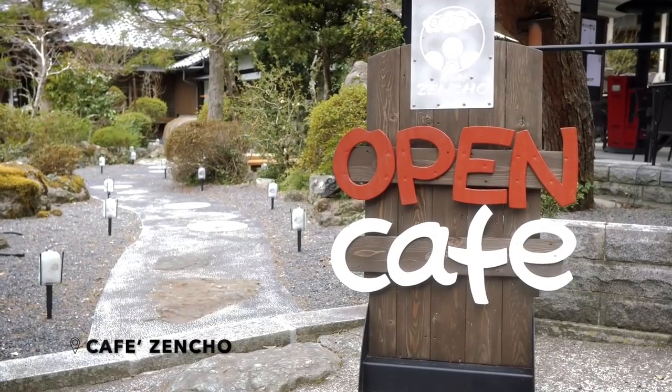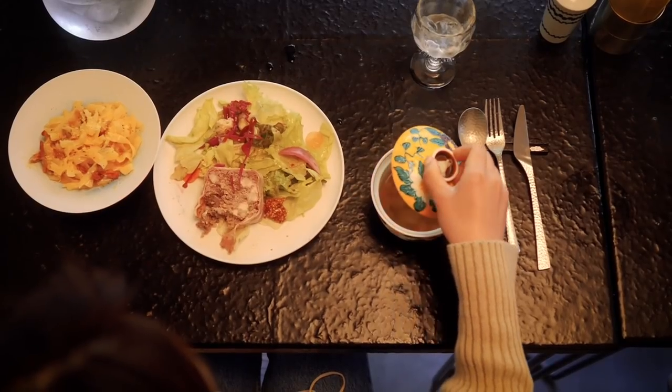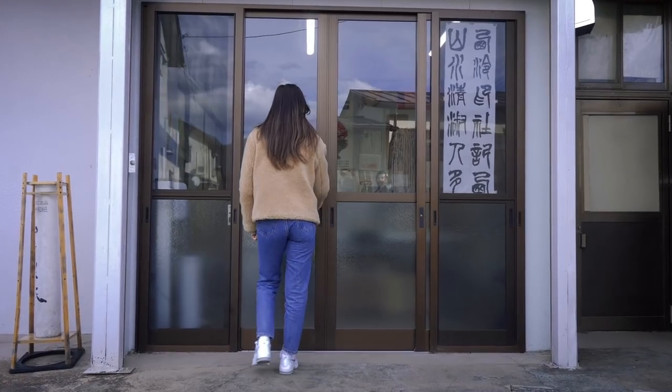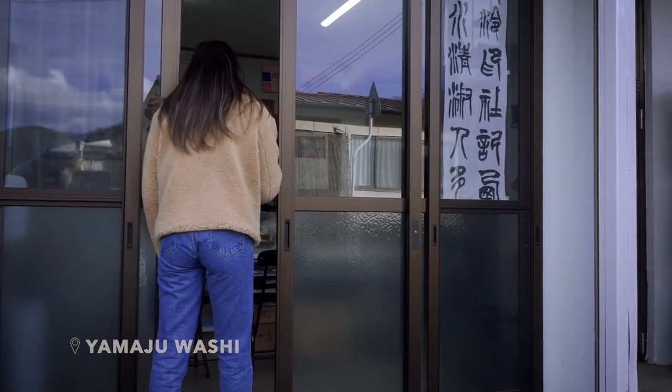There's also this cute cafe connected to the house, so I stopped by for lunch and enjoyed the fresh vegetables and the homemade style cooking. Next, we headed over to a washi paper shop to make some washi paper.